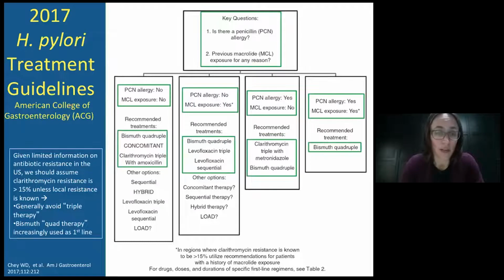This guideline also recognizes that given limited information on the antibiotic resistance in the US, we should assume that clarithromycin resistance is greater than 15% unless local resistance is known, which again, it generally is not. And therefore, we should generally avoid triple therapy, and generally quadruple therapy is being used as first line.